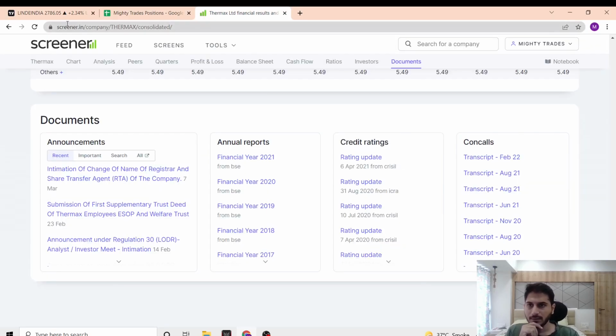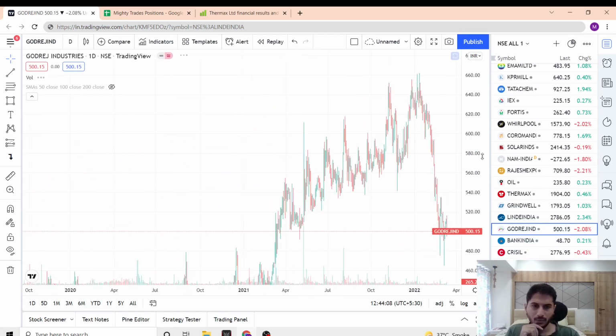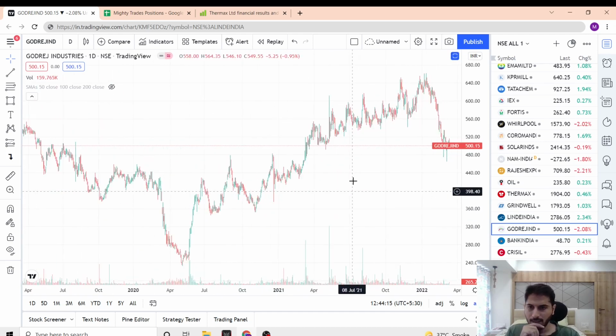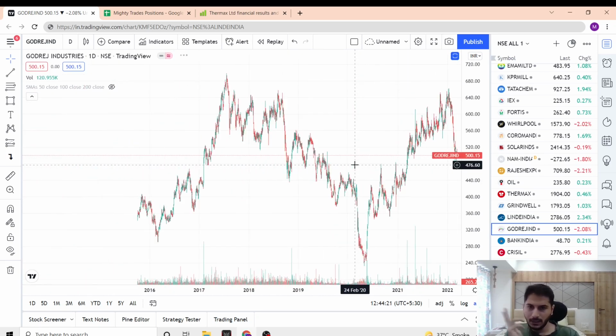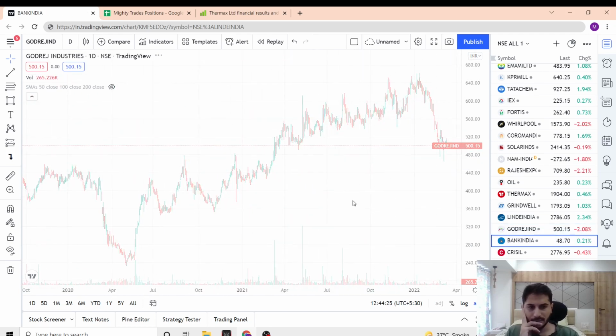All right, so moving on to Godrej Industries. Wow. Yeah, so large sell-off, currently taking a support at this price zone. I don't really see any bullish opportunity right now. Could be a good price for investors to get in, but currently nothing happening here.